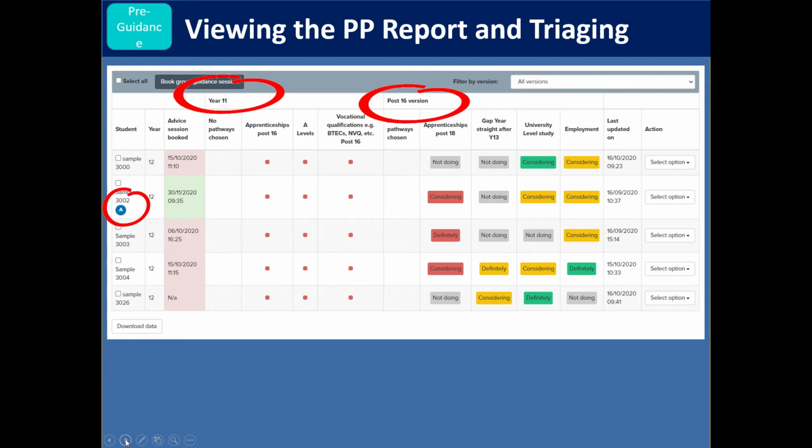So this student 3002 will get the maximum guidance irrespective of what they said. But having said that, they are considering 3 options. They probably need that additional support. The student at the top, sample 3000, they're considering 2 pathways.